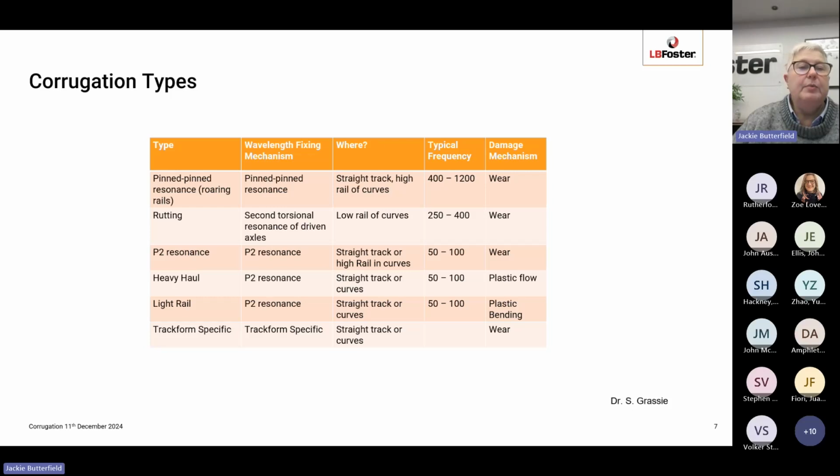There are other types of corrugation that have been identified where the damage mechanism is slightly different. So where you have plastic flow or plastic bending of the rail, and these have been identified in heavy haul and in light rail systems as well.